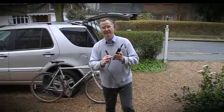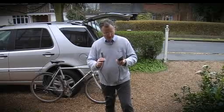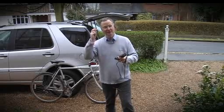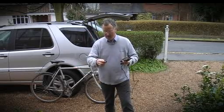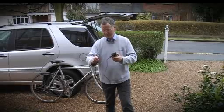MP4 files it tapes straight onto an SD card. You can choose the quality you want, many hours possible. But this is a neat trick. Having strapped this camera to your helmet or to your bike or whatever, you've got this little remote control here. Let's give it a go, shall we?